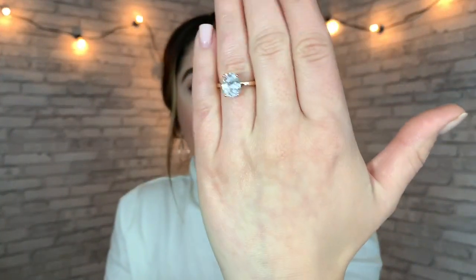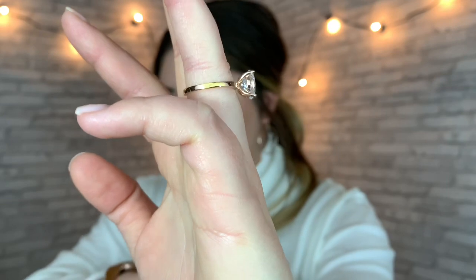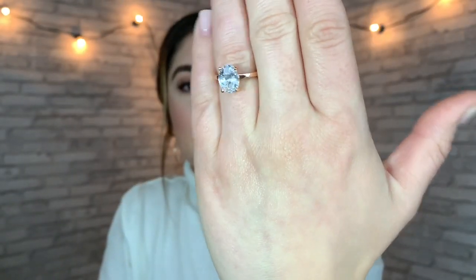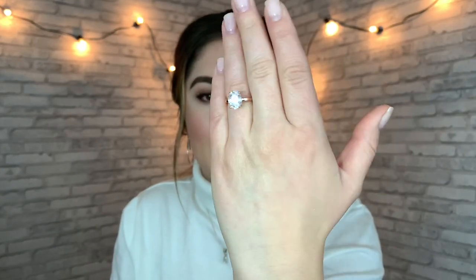I am seriously obsessed. I will be linking this ring down below, but this is a 3-carat oval diamond, and the band is rose gold. Hoping you guys can see that. The band is rose gold. It is seriously gorgeous. I'm just blown away right now. This is amazing. I'm not surprised when they say that she makes the number one quality conflict-free diamonds in the US. I am blown away.